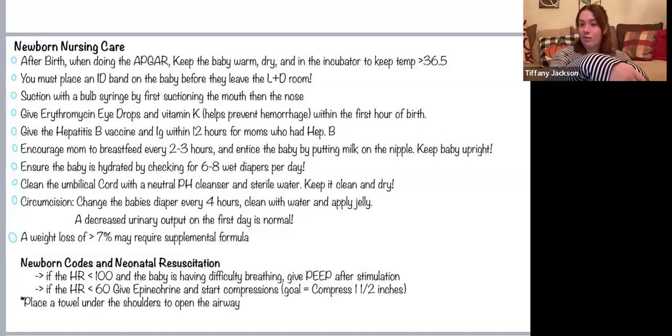Just because they have a pulse doesn't mean that it's going to be able to sustain. So if baby's heart rate is less than 60, we're going to start pushing epi and starting compressions. We compress about 1 to 1.5 inches. What can we do for baby? We're going to place a towel under their shoulders to help open the airway.